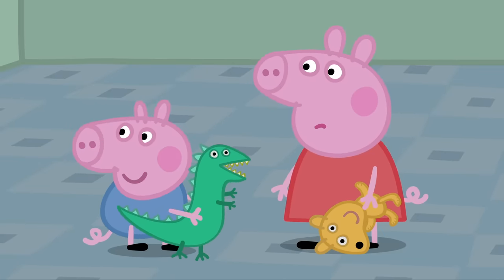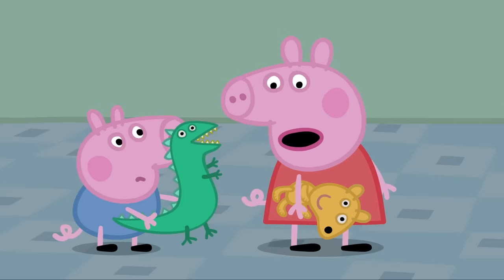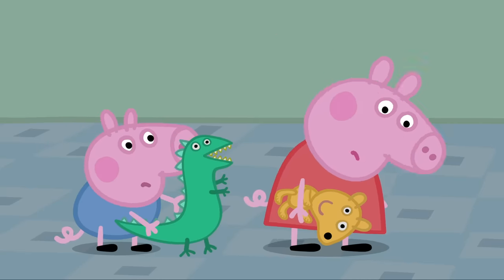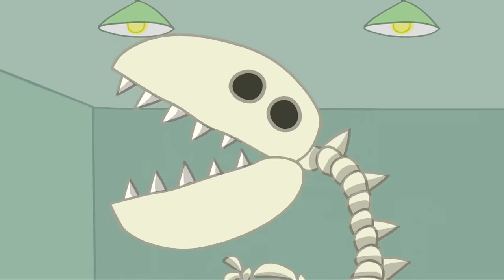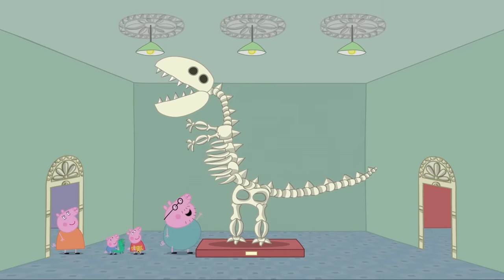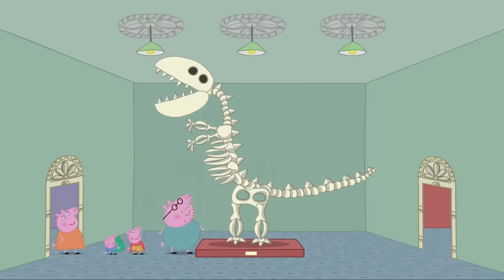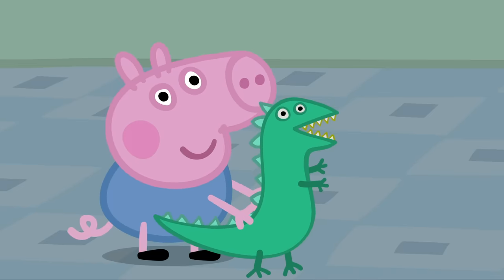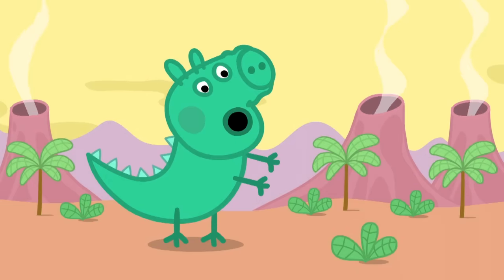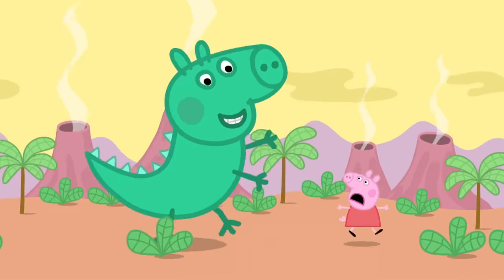Dinosaur! Where is the dinosaur? He's somewhere in the room. I can't see him. He must be very small. Actually, Peppa, he's very big. Wow! These are the bones of a real dinosaur. Dinosaur! George imagines being a big dinosaur. It's a dinosaur!